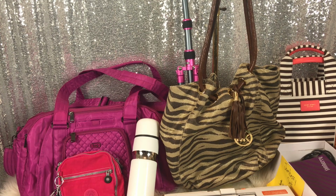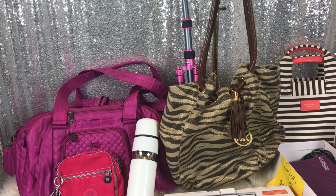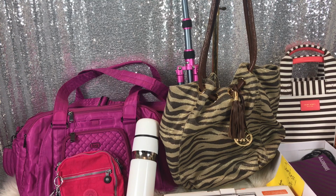Okay, let's see. You know, I love my candles. Let Freedom Ring. It was $1. It was partially burnt. Smells wonderful. I believe I offered 50 cents. I'm pretty sure.